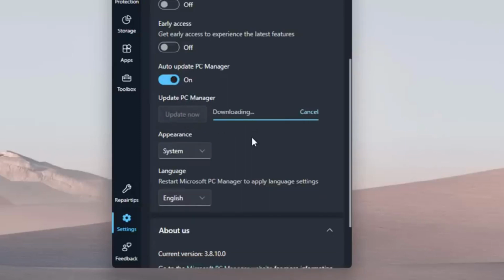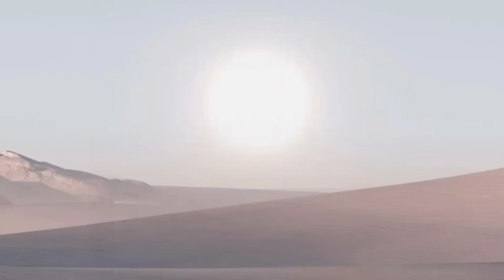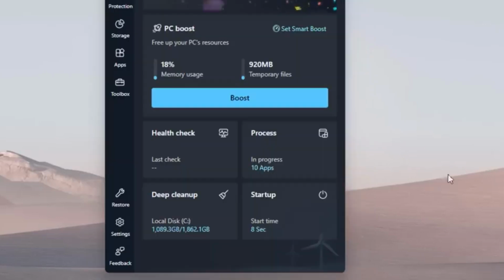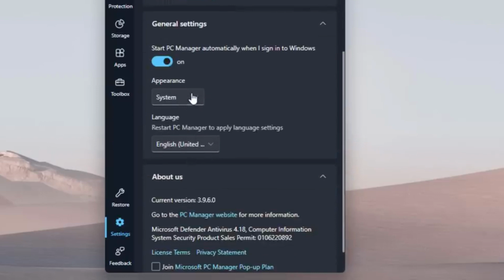You can see there is an update here, so I'll quickly do this and get the latest version just to see if there's any new features on here. And you've got your appearance here and your language. Let it just open back up. There we go. We're back at the welcome screen right here. So once updated, we'll go back to the general settings.